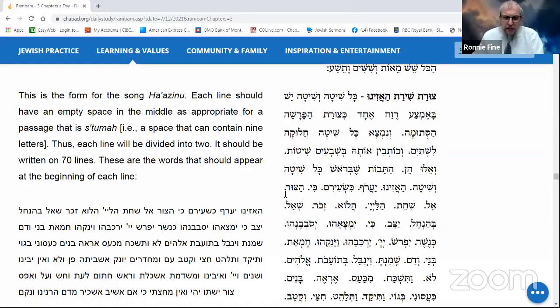He says the song Hazinu. Hazinu is one of the last Torah portions in the book of Devarim, of Deuteronomy. And so he says, Kol shita v'shita yesh be'emsa revach echad kitzuris ha-parsha hastuma. So let me give you the example over here. You see down here, number three. Each verse is written like this, and then there's space in between. And then the second half of the verse. Space for nine letters, and that's how the Hazinu is written.